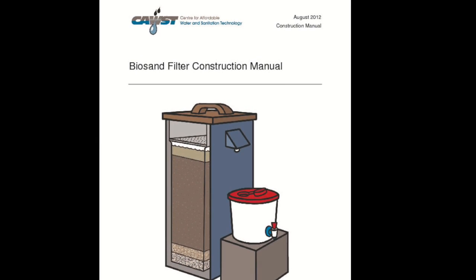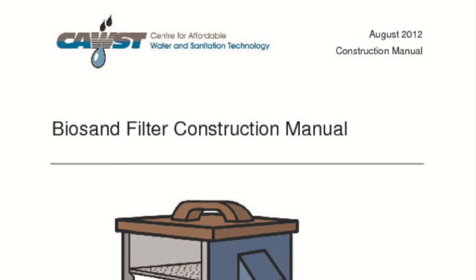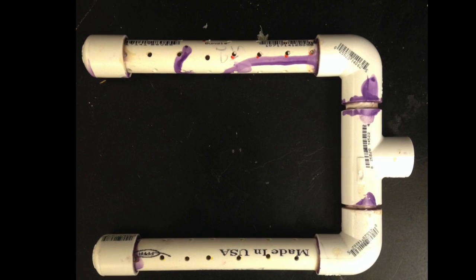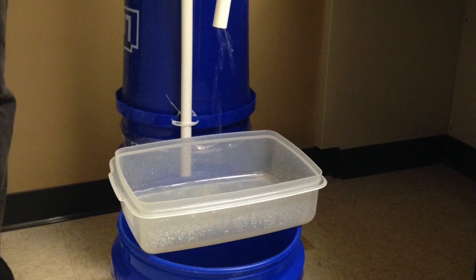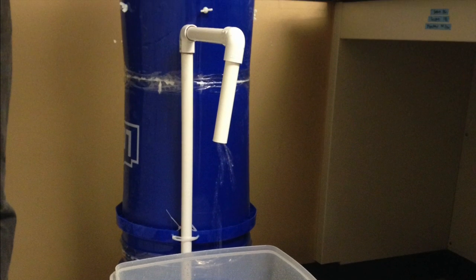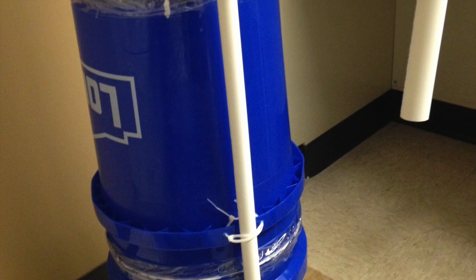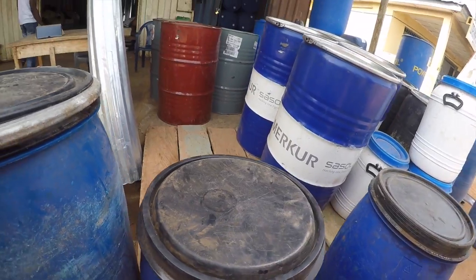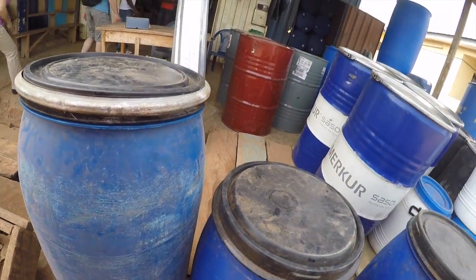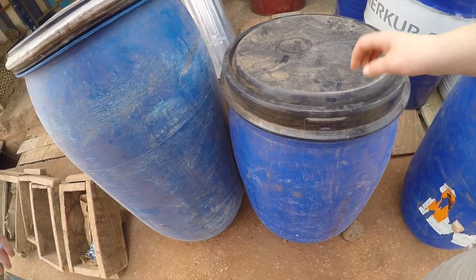Our initial prototype was based off of a manual created by the Center for Affordable Water and Sanitation Technology, or CAWST. A PVC system was built to carry the water from the bottom of the filter to a clean water container without allowing gravel to clog the system. The outside container was built using three 5-gallon buckets stacked on top of one another. It was decided to use a different container in country that would be made out of one piece to avoid issues with durability and sealing between multiple containers.